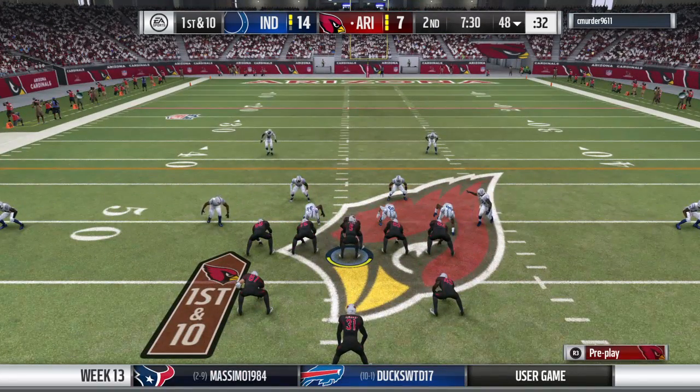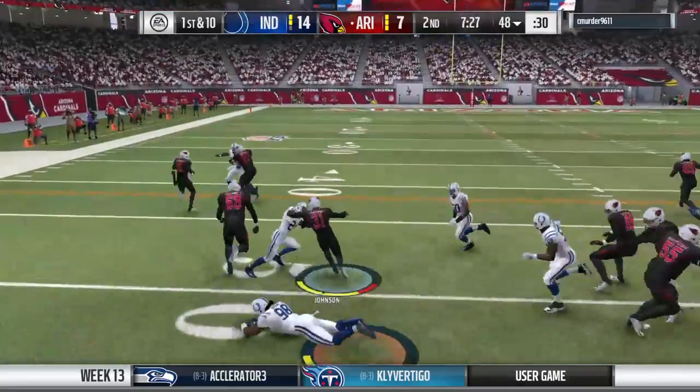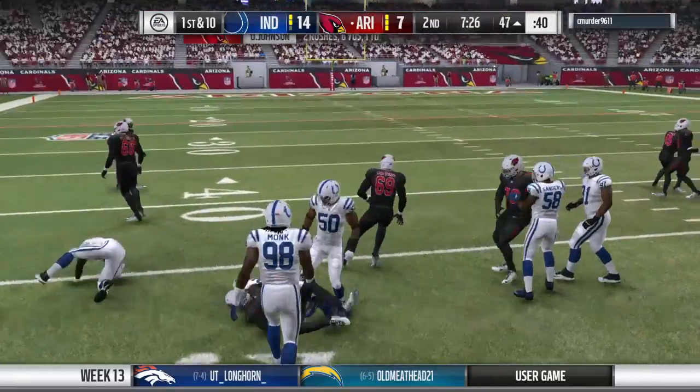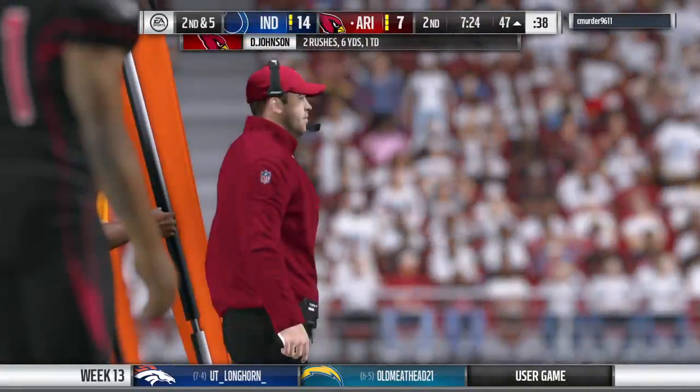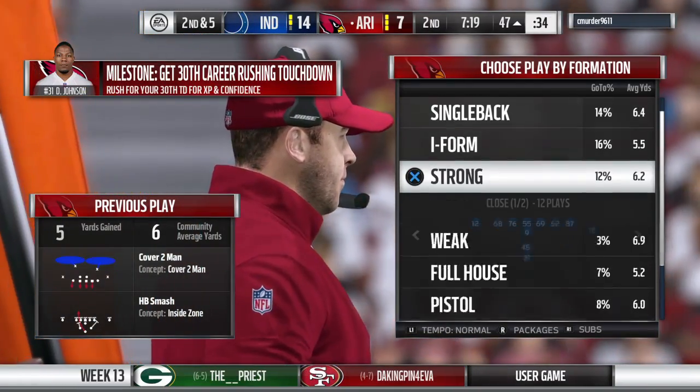All right, here we go. Blue, landed. Following the penalty, it's Johnson. And able to push his way forward here for a good little gain. 5 yards is the tally on 1st down. That brings up 2nd and 5.